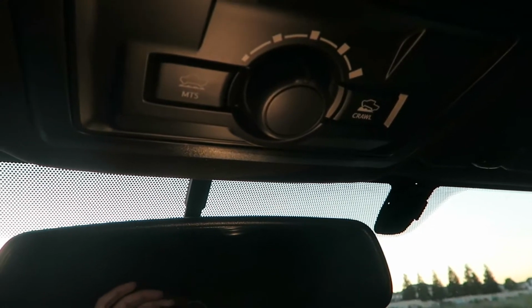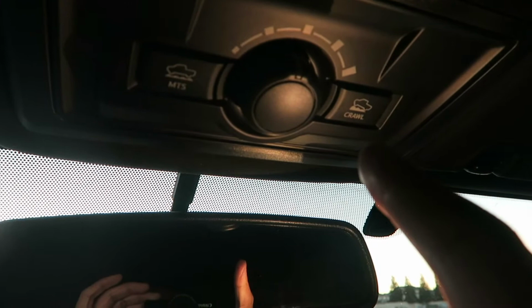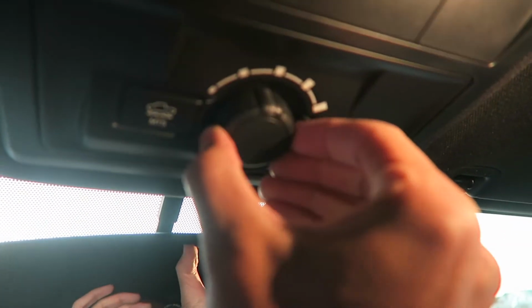Up top here above the rear view mirror, you'll find your multi-terrain select, as well as your crawl control mode, and you can adjust both with this knob here. Well, that wraps up the walk around tour and the interior tour of the vehicle. I'm gonna put you in the driver's seat now so you can see what it's like driving it.